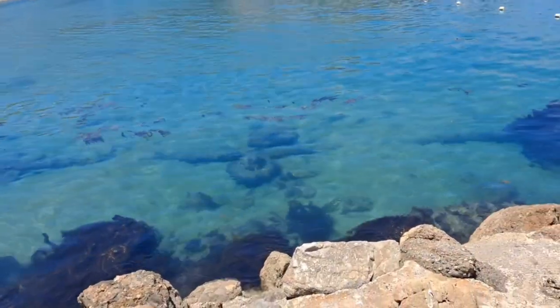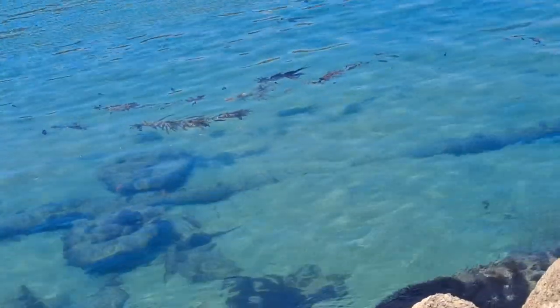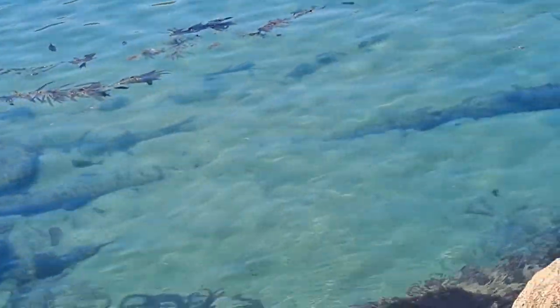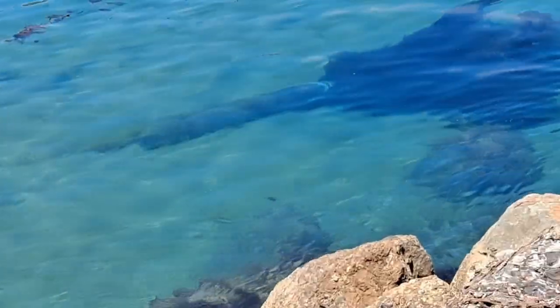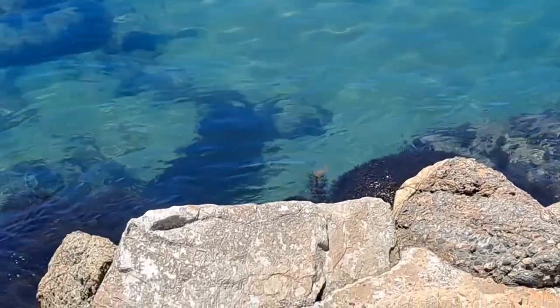You can see the fish. Let me zoom in. There he goes.